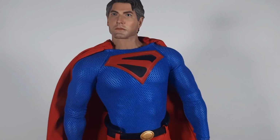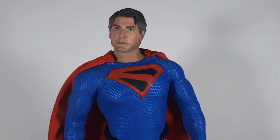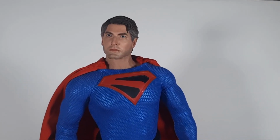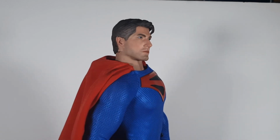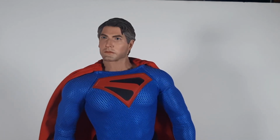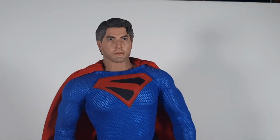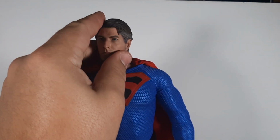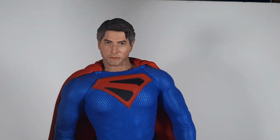Being someone who has seen Brandon Routh fairly recently, since there was a sequel to The 9 Lives of Christmas, I can't remember what it was called, Going Up, that came out, I can tell you this definitely does look like him. This is a really good head sculpt from not Hot Toys, SooSoo Toys. They have their good moments and they have their bad. When they're bad, they're really bad, but when they're good, they're really good. And this one is pretty good. He definitely looks like Brandon Routh.